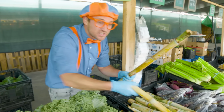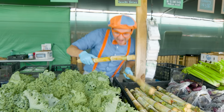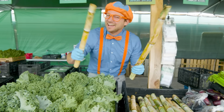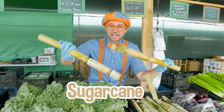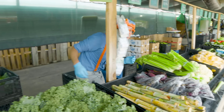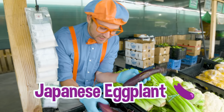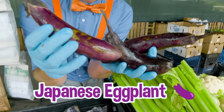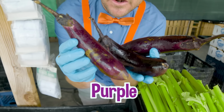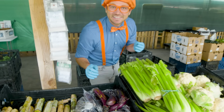Wow, are these drumsticks? Nope, these are sugar cane. Wow, that is so sweet. Wow, Japanese eggplant. Wow, these are the color purple. It's a very dark purple. Wow, so cool and healthy.